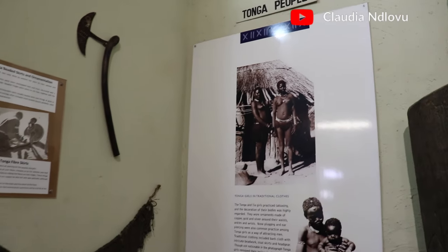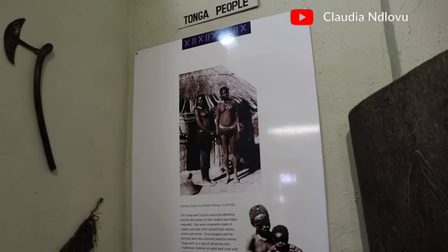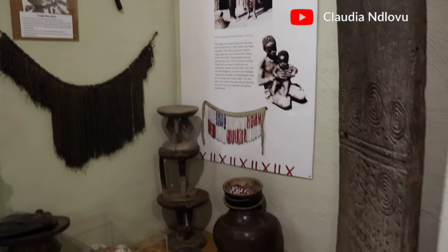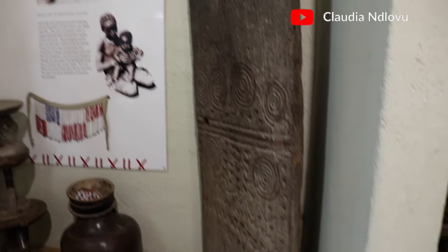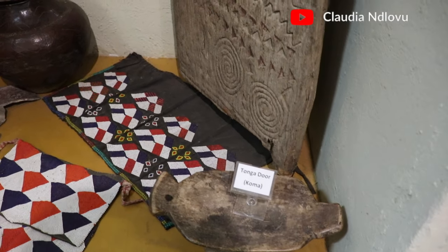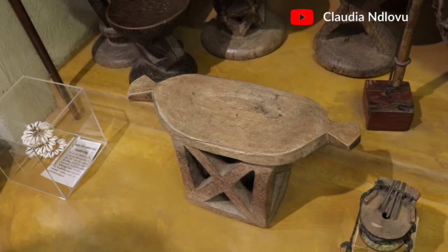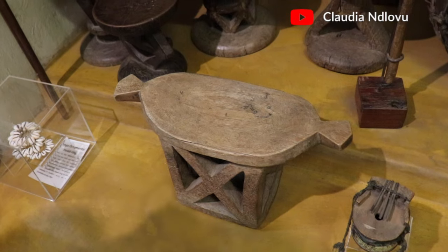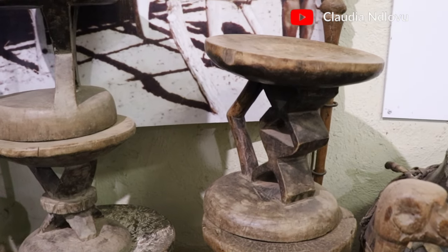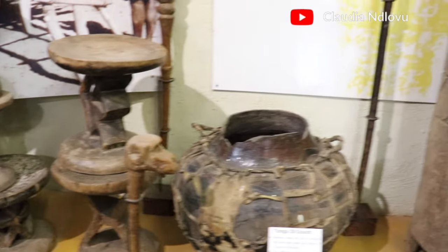This is the Tonga people section. There are artifacts. The Tonga door. Wow. This is a specific Tonga design. Because I remember, yeah, we had been there. Lendu, of course.